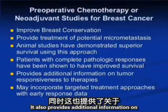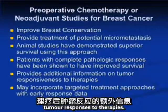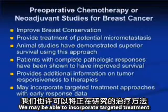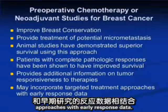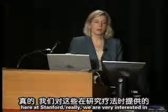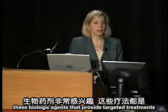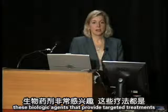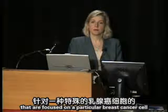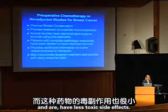It also provides additional information on tumor responses to therapies. We may be able to incorporate targeted treatment approaches with early response data. Some of my research and my colleagues' here at Stanford, we are very interested in these biologic agents that provide targeted treatments that are focused on a particular breast cancer cell and have less toxic side effects.